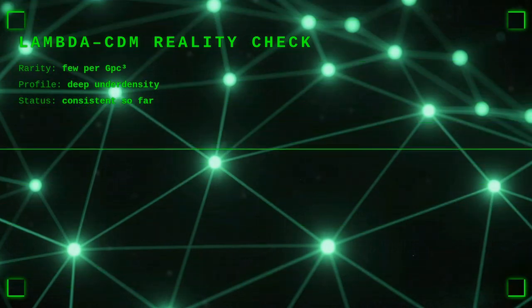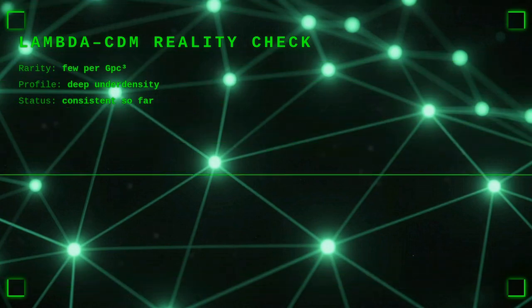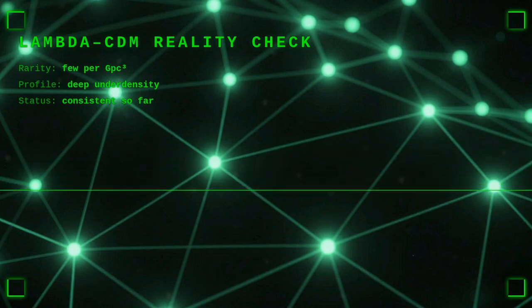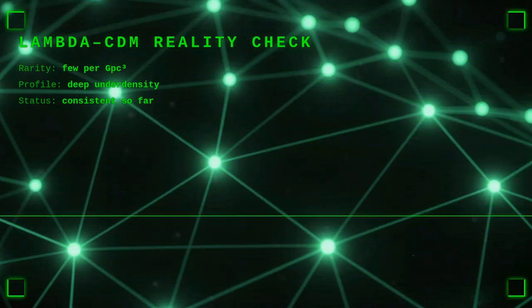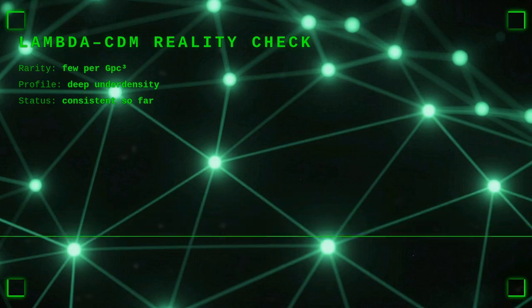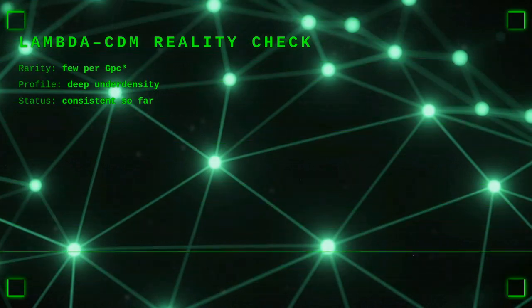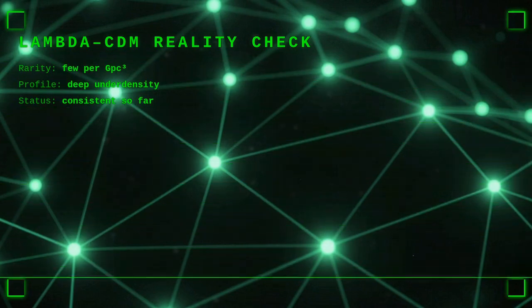Evolve them forward, and you get a web of filaments. Statistics then predict how common big voids should be. Volume matters because rare giants need enormous space to appear. Simulations of comparable scale produce a few Boötes-like basins, maybe one per several cubic gigaparsecs depending on thresholds. The observable universe offers the volume, so a handful is plausible.